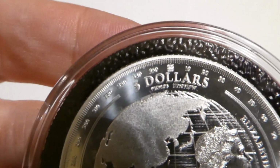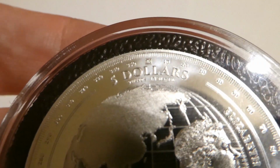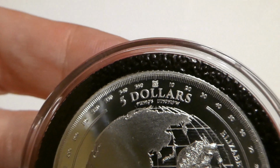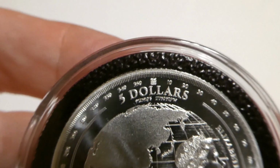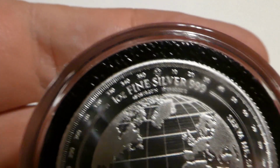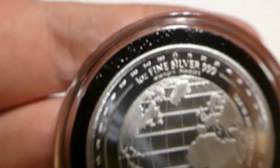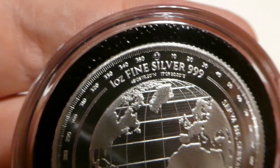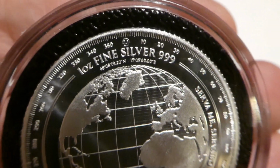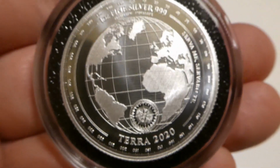And the first very interesting thing, I don't know whether you're able to read this, are these GPS coordinates. And the funny thing is there are two different GPS coordinates, one here and one here. But I'll explain to you why there are two different GPS coordinates on both sides in a second. Let's start with the name of the coin, Terra, the Earth.